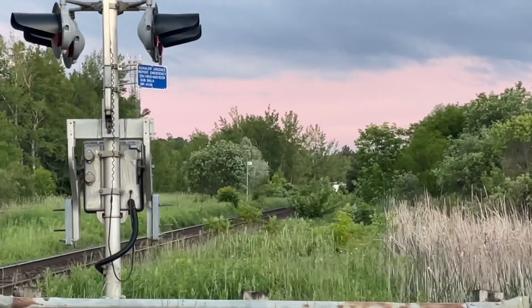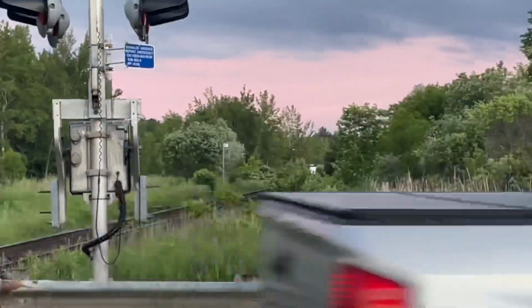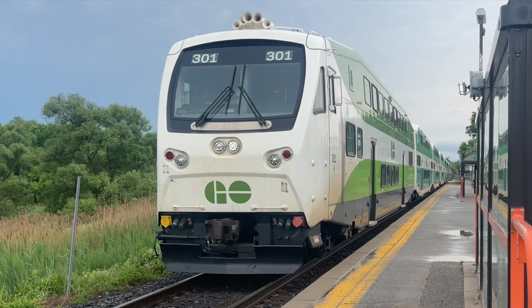You will see 3115 again later on. We will come back to the Bala Sub soon, but for now, here's some GO trains on the Newmarket Sub. The first train I saw was at the East Gwillimbury GO Station. It was going from Toronto to Barrie.